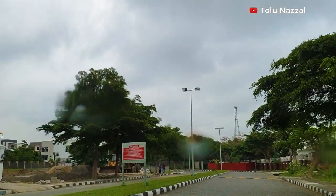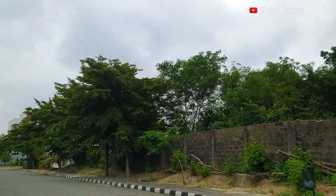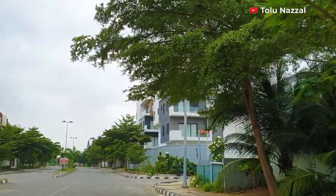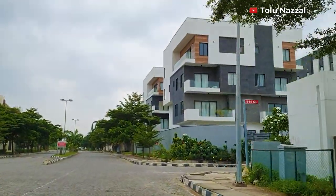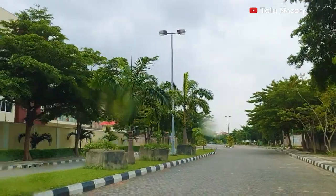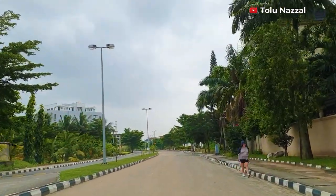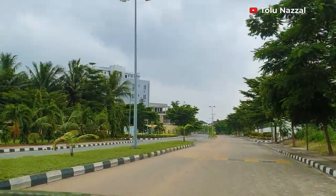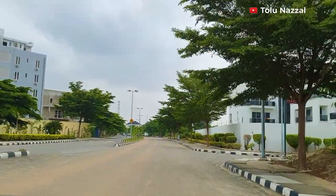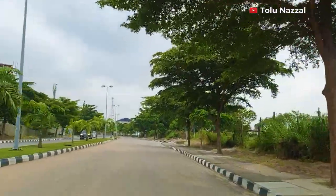Third Avenue. The road network is very good and it's so wide. 314 Close. It's a beautiful, quiet place, guys. Lagoon View Villa. This place is really big. It's so big. And to think that it's not yet full, that you still have parcels of land everywhere. Wow. I noticed there are lots of empty apartments and houses here, and there are many houses for rent.